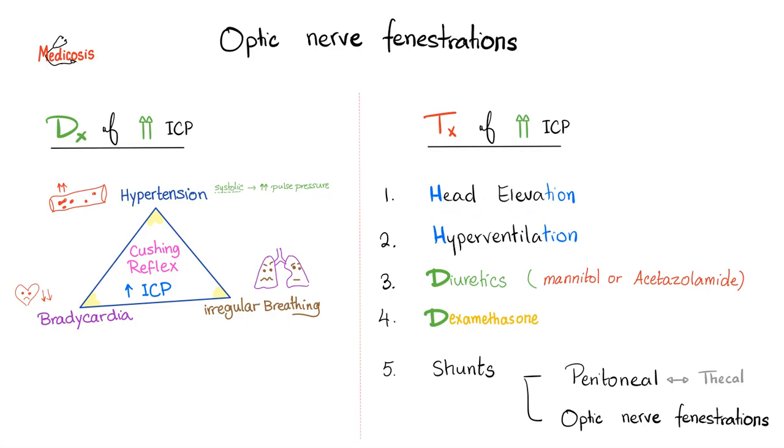Why head elevation? Because gravity will pull the fluid downwards and away from your brain. Why hyperventilation? Because when you hyperventilate, you wash away your carbon dioxide. When carbon dioxide decreases, it will cause constriction of the vessels that are supplying your brain. Vasoconstriction of the cerebral blood vessels will lead to decreased cerebral perfusion, which will decrease the fluid overload in your brain. Diuretics make perfect sense. We want to get rid of the excess of fluid. Dexamethasone, when in doubt, give steroids.